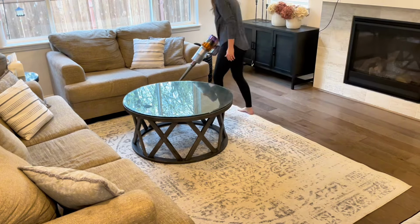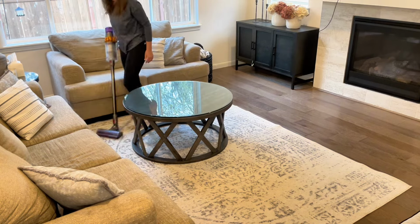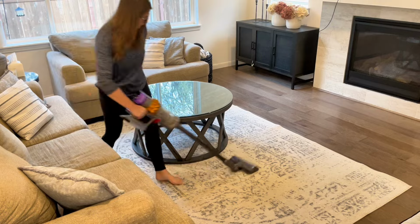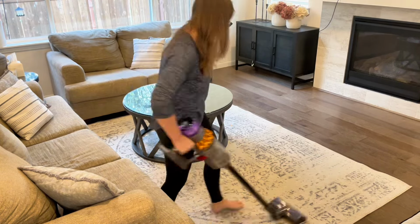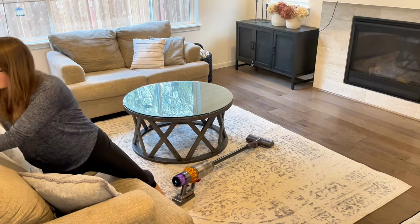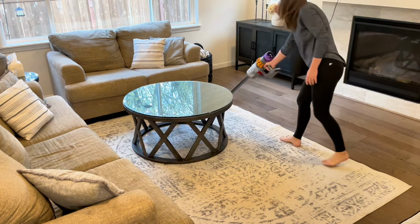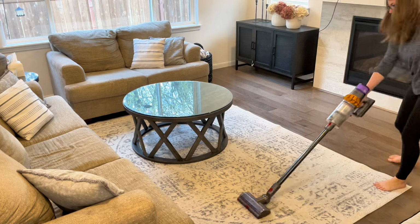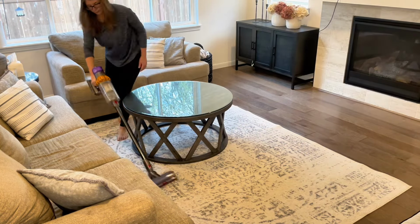Now we've switched the heads on the vacuum, and we're going to take care of this area rug here. By the way, I end up throwing on glasses a lot when I clean the hard flooring, and that is just because with the little green light on this Dyson vacuum, it shows all of the dirt on the floor, which is really cool, except that my eyes are so bad that if I'm not wearing glasses, I still can't see the dirt even though the green light's shining on the floor.